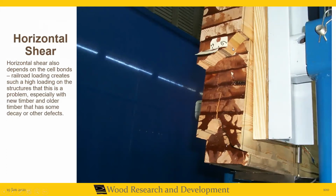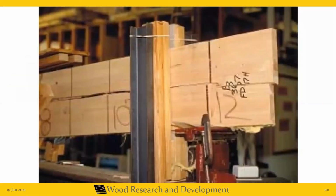66% of all horizontal shear failures in wood occur in the late wood, early wood interface. That's when the wood starts growing in the spring, the cell walls are the thinnest, the lumens are the biggest, and its shear capacity is the lowest. That's where they'll be. That's where they'll focus. As you can see them here.